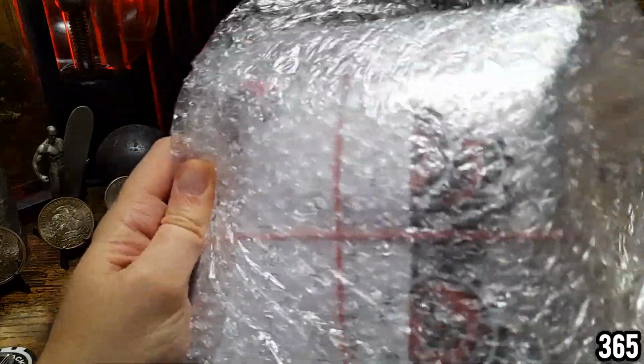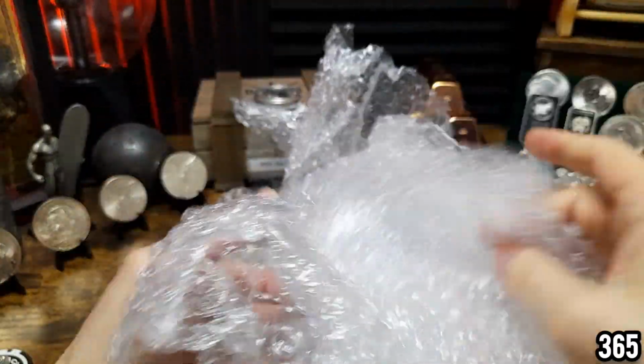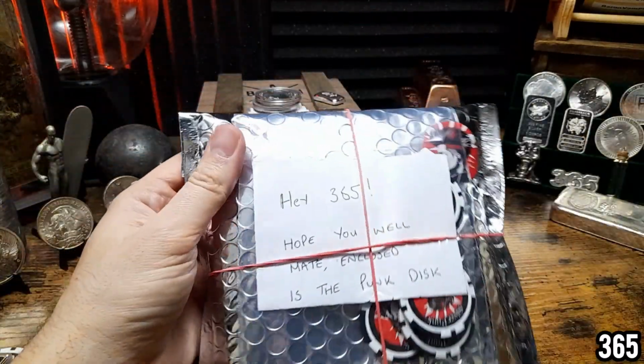Wow, this is incredibly well protected. Look how many layers there are. This is definitely not going to get damaged. Right, there we go. Okay, so here we go.